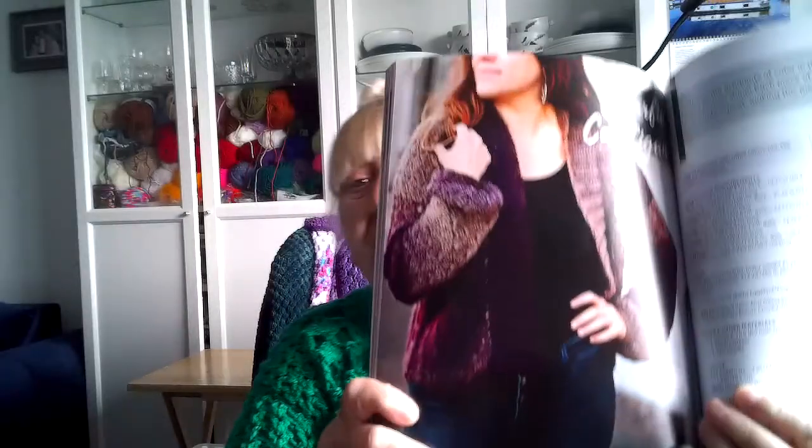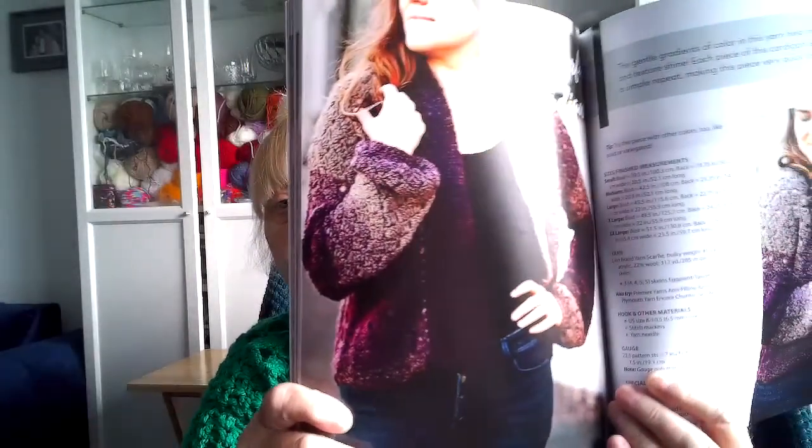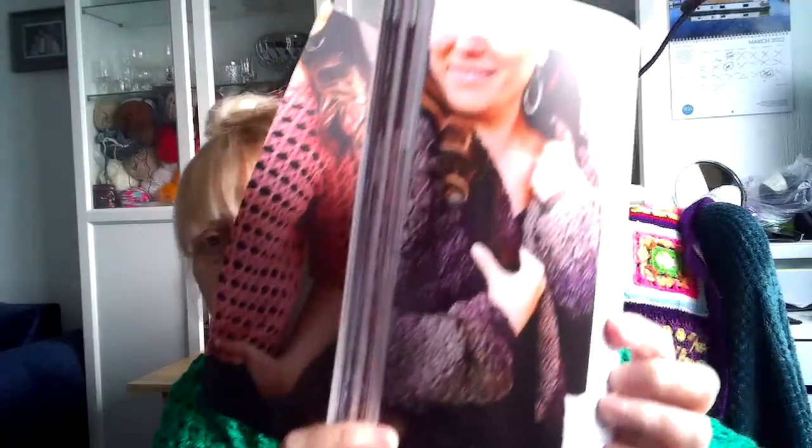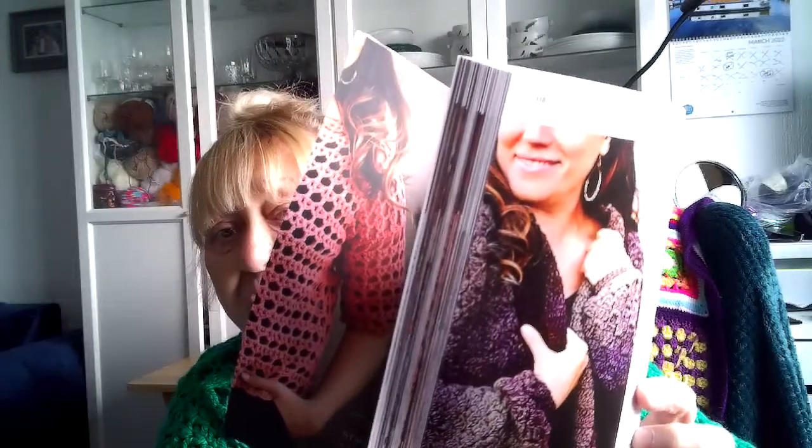Right. Scarfy cardigan. That's because it's done in Limebran scarfy wool, not because it's a scarf. Scarfy cardigan. Looks a nice cuddly one. I don't know whether you can see, it's a dark colour, sorry, but the light's shining on it, so I hope you can see. Doing my bestest with it.